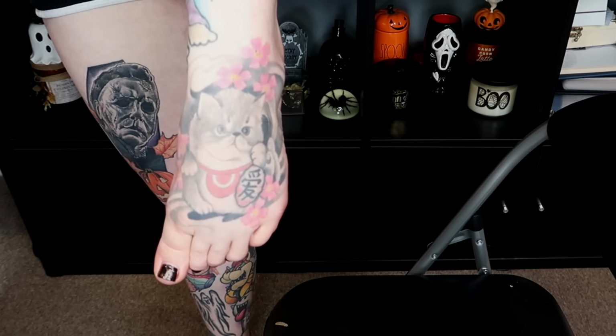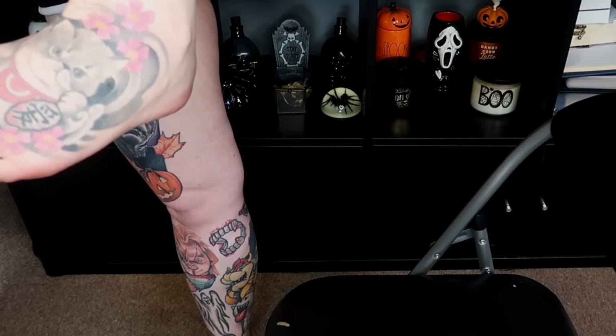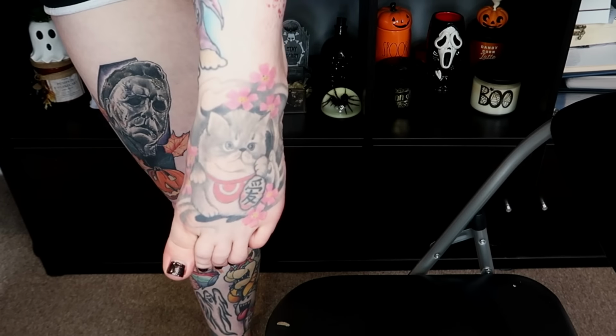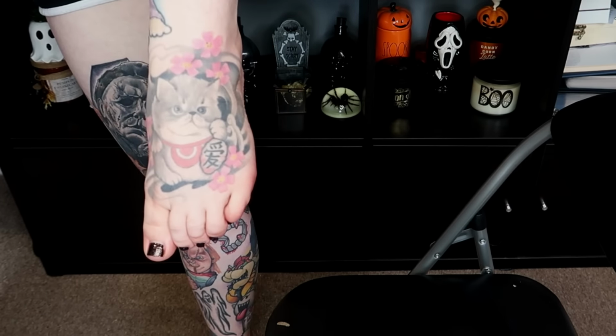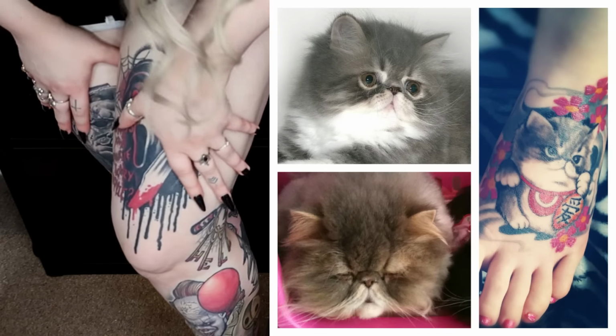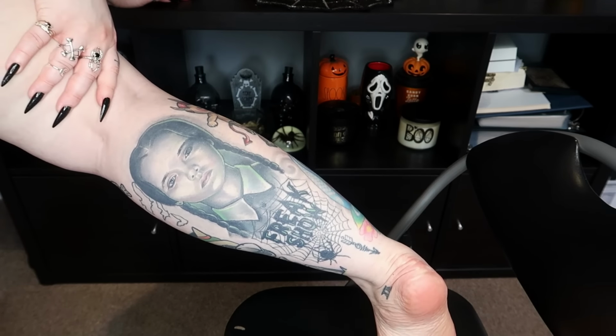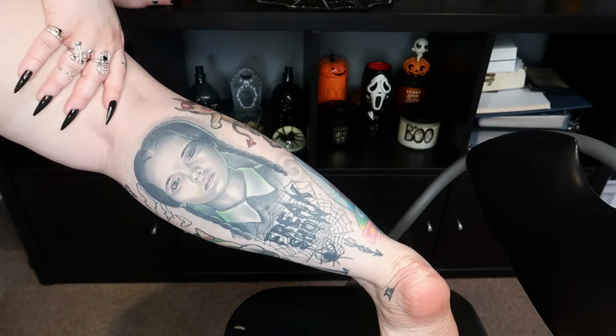And then on this foot we have my cat Harley, who was a Persian cat. He's unfortunately passed away now, but it was him as a lucky cat. It goes all the way around the sides of my foot. I will put another picture here now because I can't show you very well on camera, but that is my old cat Harley.